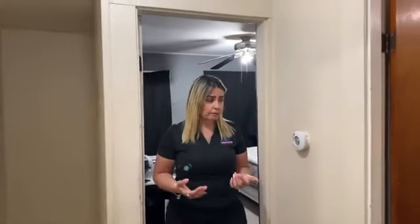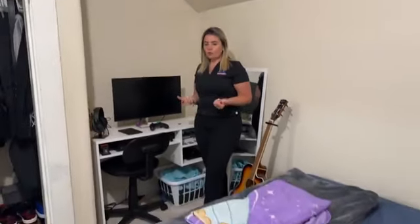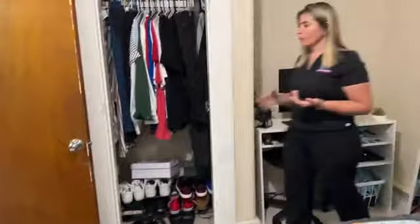So I'm going here now to the second bedroom. So here we are on the second bedroom in the second floor, okay? So this also has carpet, okay, and lights in the ceiling, okay, and we have this closet, okay.